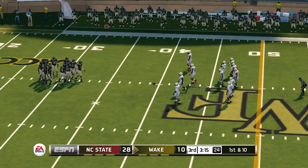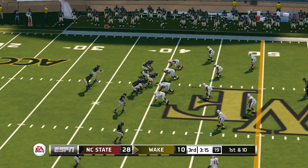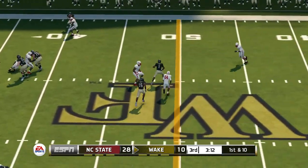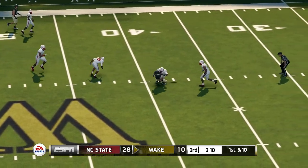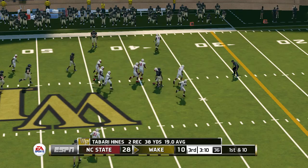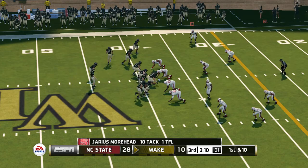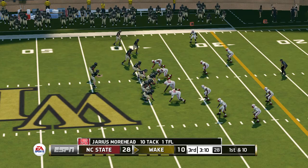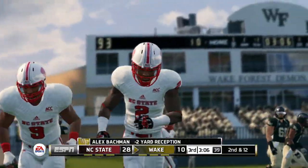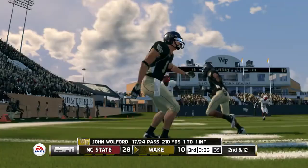The last time out, they were able to pick up big chunks of yards through the air. You wonder if they'll go back to that same strategy, or will they start to lean a little bit more on their ground game? Gets it out to his receiver in a hurry. Tackle made at the 39-yard line. But he's tackled back behind the line of scrimmage. 2-yard loss. Pretty good stand there. They weren't fooled at all by the offensive play call. 2nd and 12.